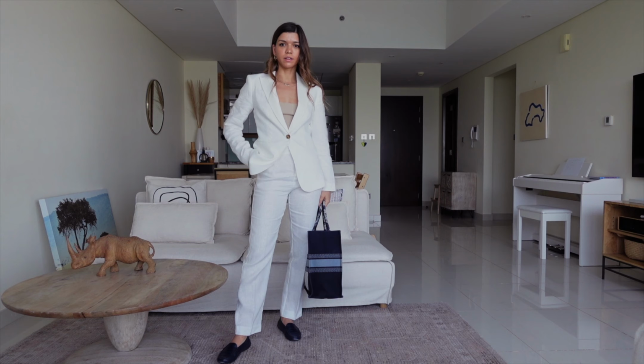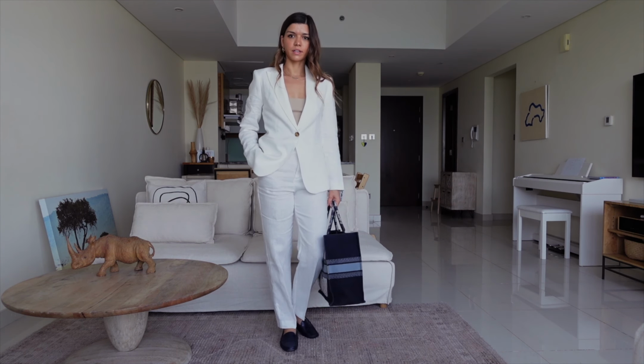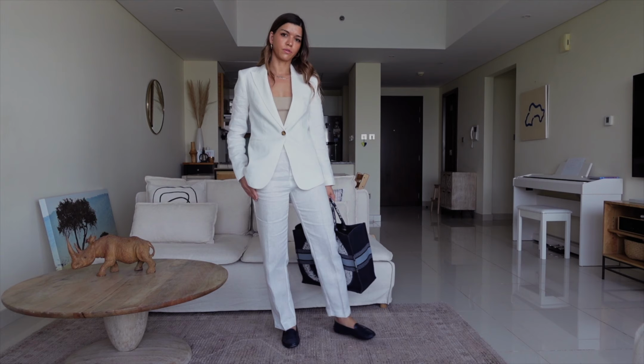It is well loved and well worn. I love it. I just wear it a lot, especially when I have to do work stuff on the go, for any planners for the laptop.